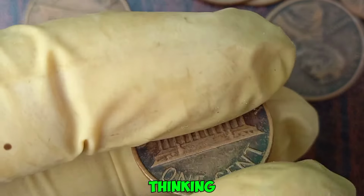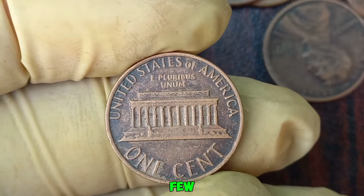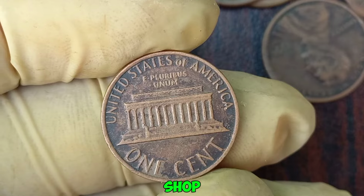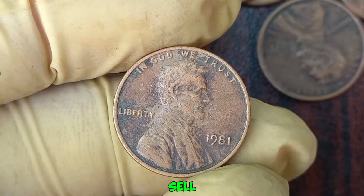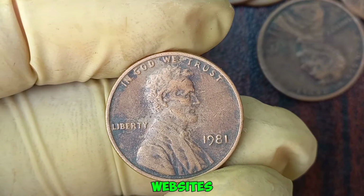Now, if you're thinking about selling your 1981 no-mint-mark Lincoln penny, there are a few options you can consider. You could try selling it to a local coin shop or dealer, but keep in mind that they might offer you less than the coin's true value. Another option is to sell it online through platforms like eBay or specialized coin collecting websites.